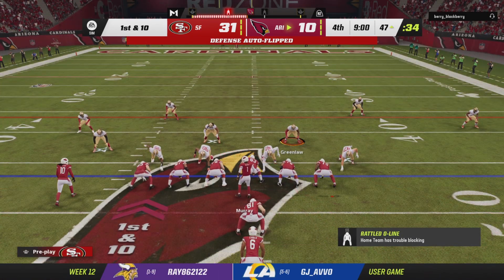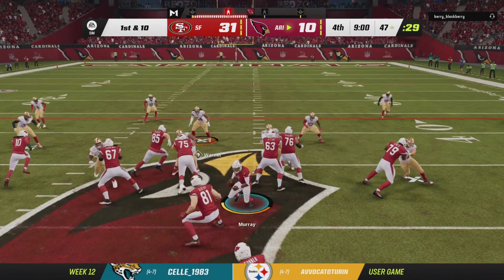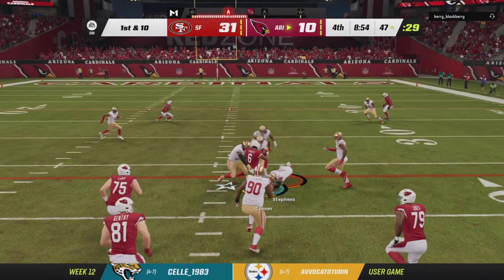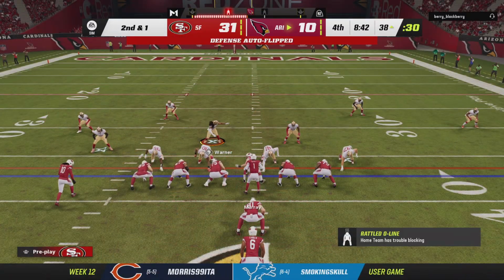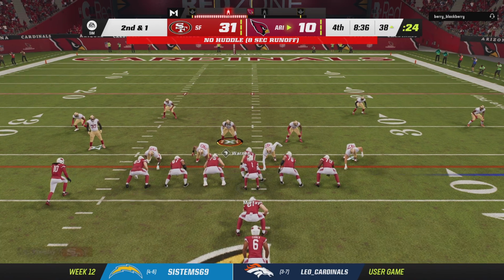Back-to-back good plays have them on the move on 1st down. They fake the handoff. Now Murray. Got his man, complete over the middle. It's Connor. And the tackle going to be made at the 38. A gain of 9 brings up 2nd and 1.